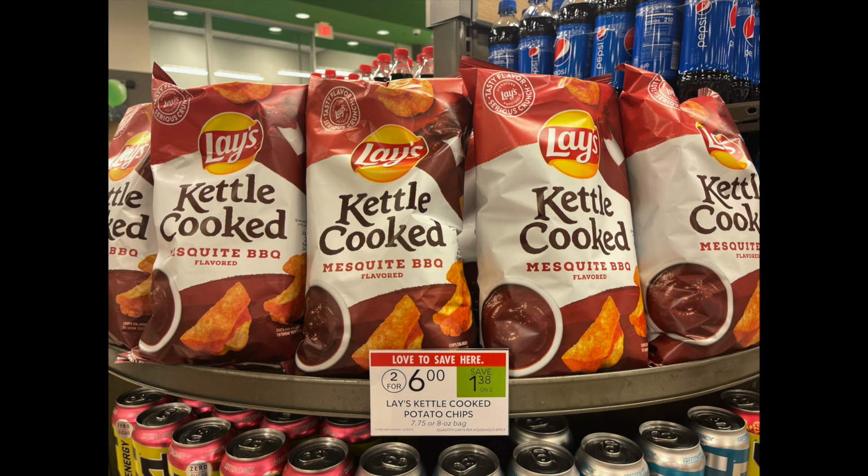And then there's an any chip IBOTTA item for 10 cents back. So another any item for 10 cents back, making the chips just $4.90. So I think that's a great deal for 2 bags of chips. So that'll make it, what, $2.45 per bag of chips.